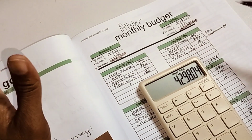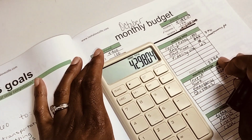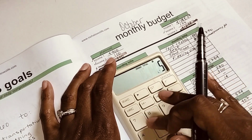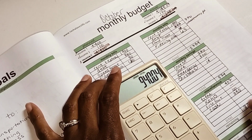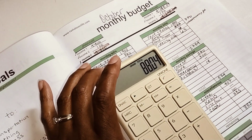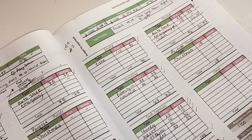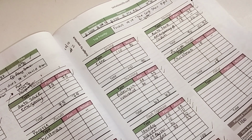All right, so $4,298.04 was the total budgeted income. Subtract that from the bills, $27.84, and then subtract what we saved, $574, and subtract that from miscellaneous, $852, $88.04. Haha, let's see if we can find that. Where is that? $88.04. I see $32.52 here for the cushion.